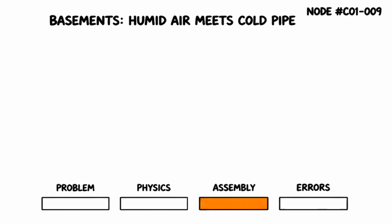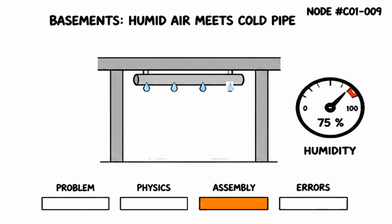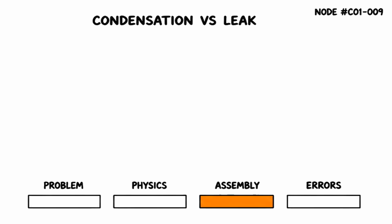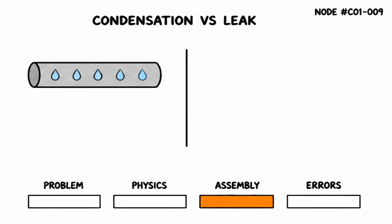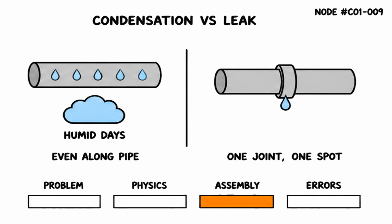Where does this show up? Basements and crawl spaces. Cooler air, higher humidity, poor ventilation, and long runs of cold piping overhead. The perfect meeting point of humid air and a cold pipe. How do you tell it apart from a real leak? Condensation forms evenly along the coldest sections and shows up on humid days. A leak lives at one joint, one spot, and does not care about the weather.